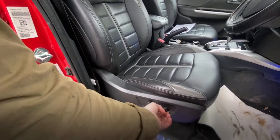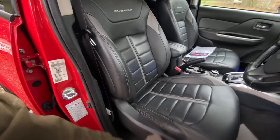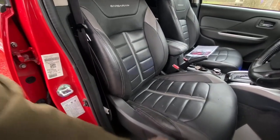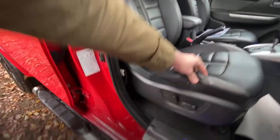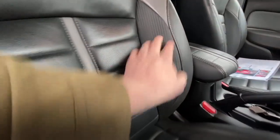Driver's seat is fully electric, so it will go forwards, backwards. You can bring the nose up, you can bring the base up, and obviously the back will go forwards and backwards as well. The bolsters are really nice and firm, there's no damage, all the material's nice and clean, and it's also very smart with a carbon fibre look on it. Barbarian stitching, everything's nice. Let me get in.